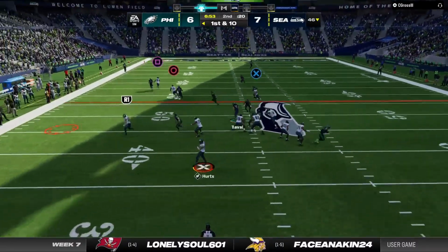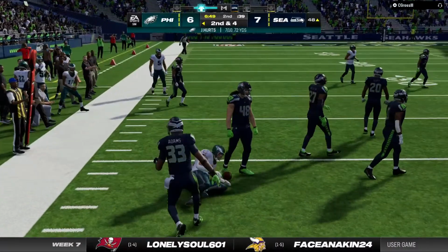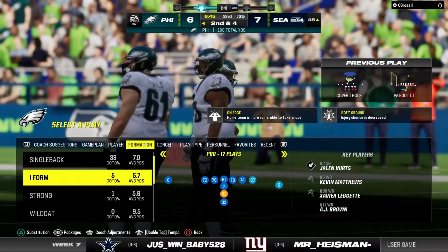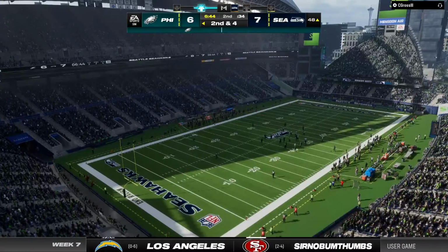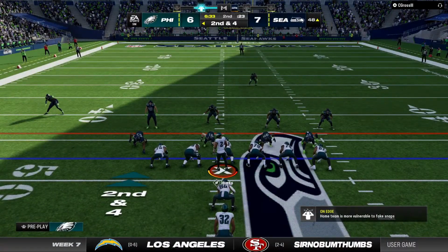Off the play fake, here's Hurts. Short throw hauled in by Trimble. So much goes into a successful play, doesn't it? How about that play action there? Freezing the defense just enough to bring the tight end free downfield for the completion. From the 48-yard line, here's 2nd and 4.